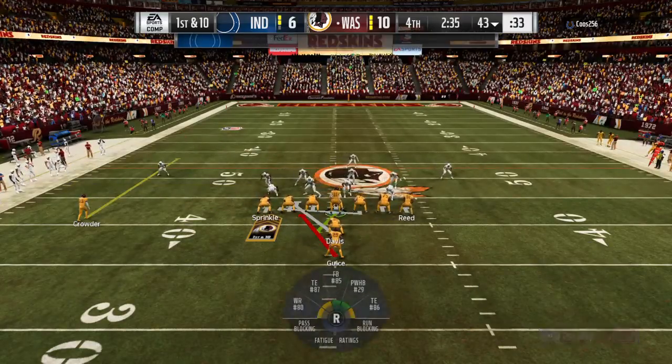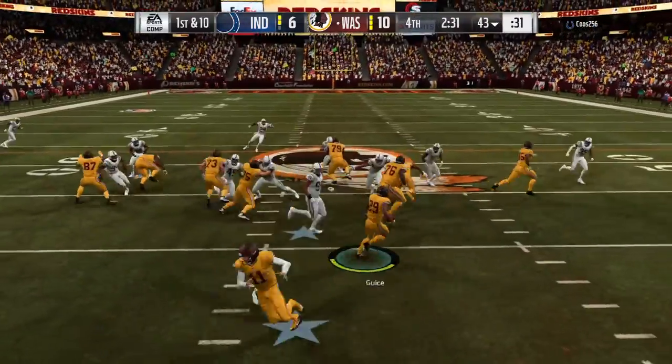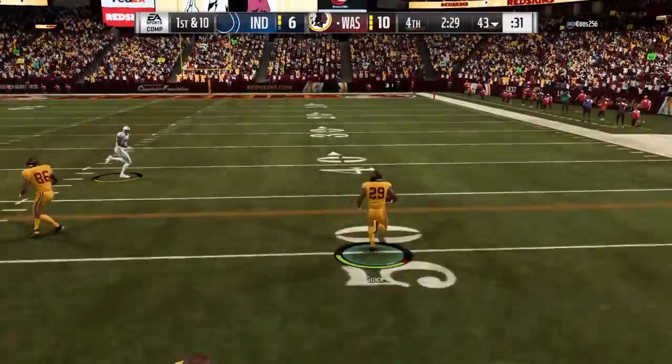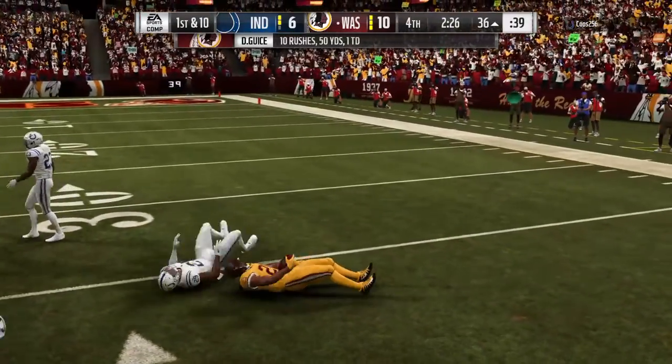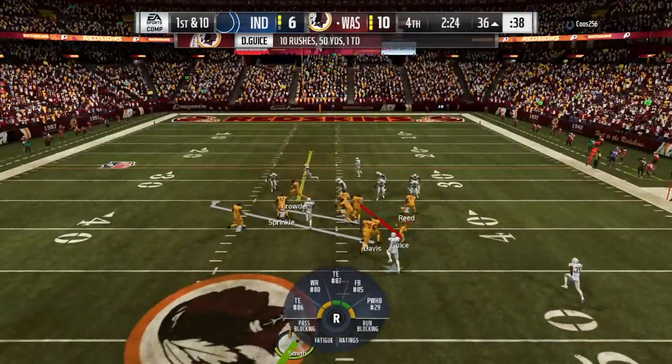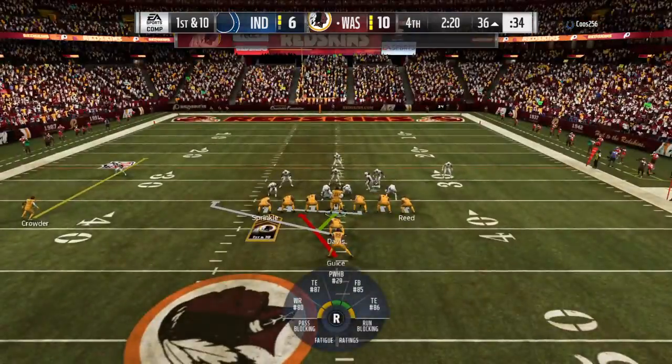But when you hit him on the move like that, and he's able to get into open field with a full head of steam, oh, boy, it's going to be tough to get him down. Yeah, there was a big window. They're lucky they did get him down. And they'll get this well past midfield before being stopped just before the 35. That's good for 21 yards and a 1st down.